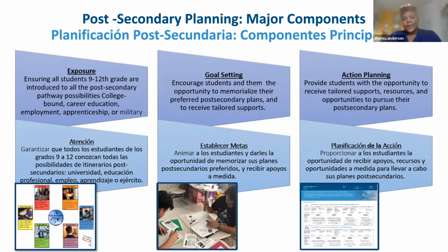And then lastly, we have the action planning. So providing students with the opportunity to receive those tailored supports, the resources, and the opportunities to pursue their post-secondary plans.